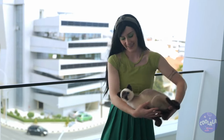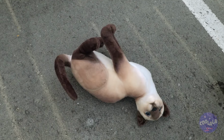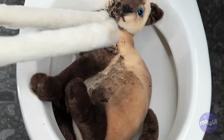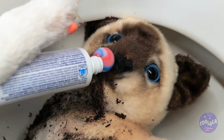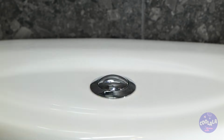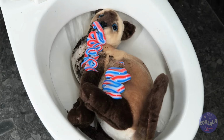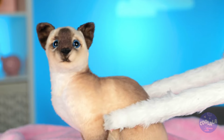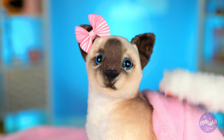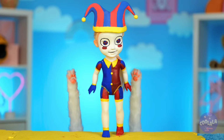Rock-a-bye, kitty. Whoops! Think she'll land on her feet? Hey, watch your step. Don't worry, we'll clean you up. Now it's time for a shower and rinse. Of course, a pink bow completes the look. Ooh, I think someone's got a crush.